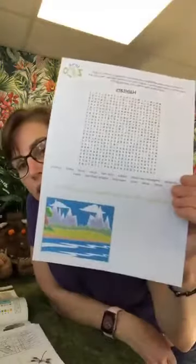So on our worksheet on the bottom, it says there are at least 12 different types of habitat. Can you name 10 of them? So if you're joining in, pop your suggestions below. Let me know any habitats that you know of, just off the top of your head, where anything might survive.